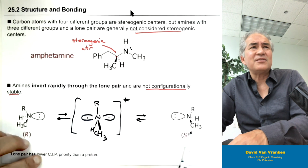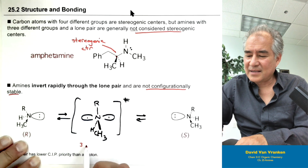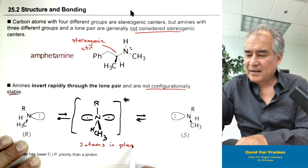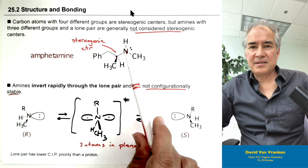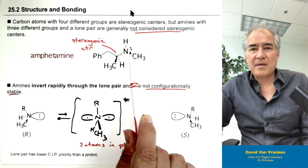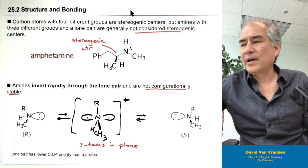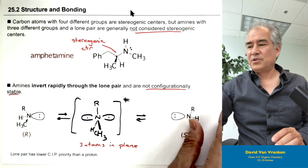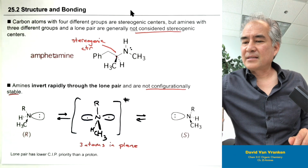You have no control over this. This is so fast. You can't stop this. This has now lost all configurational memory when it reaches this transition state. It's got 3 atoms in plane. So amines are not configurationally stable. This nitrogen atom here on methamphetamine is rapidly interconverting between R and S at typical room temperature conditions you would work with in a laboratory setting.